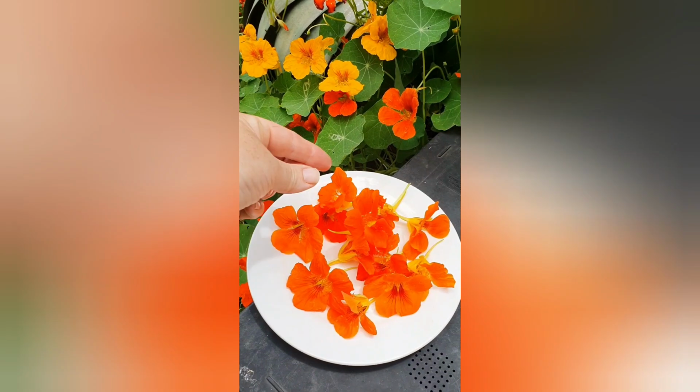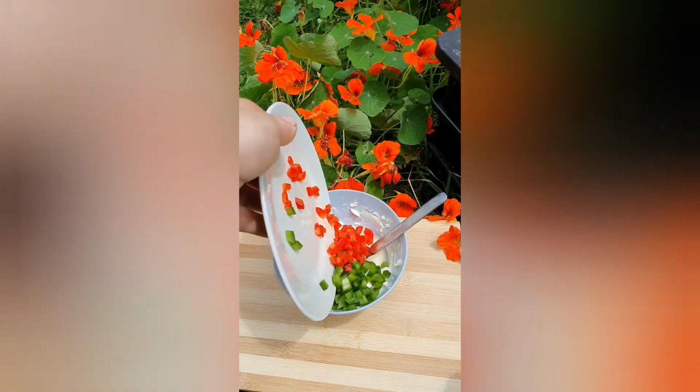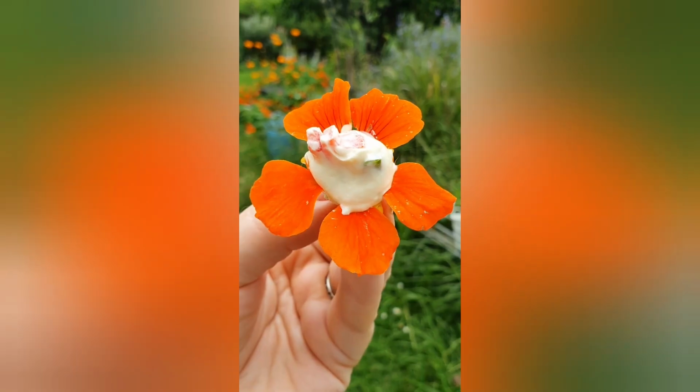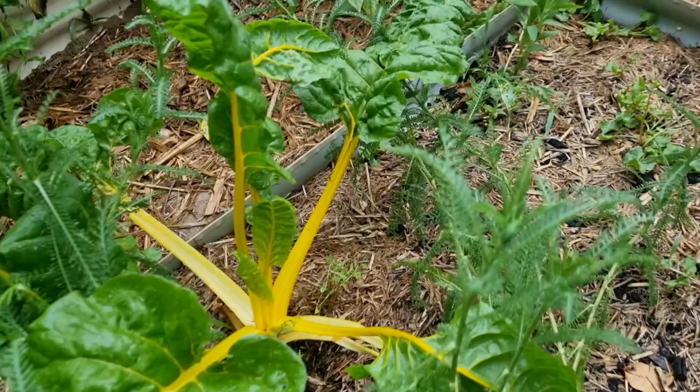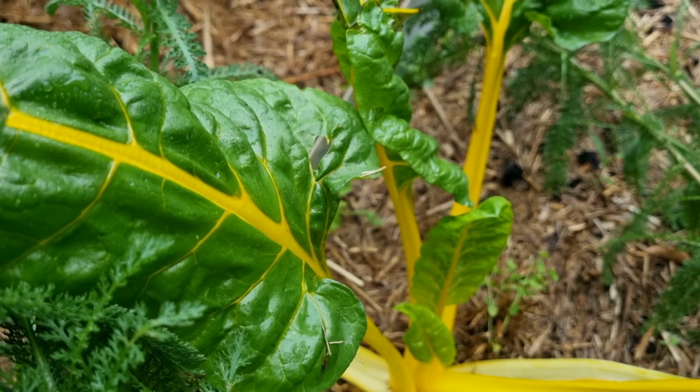Stuffed edible flowers are something a bit different to dish up over the holiday season. I fill them with diced up capsicum, sour cream, cream cheese and seasoning, and they taste great served with some homemade cranberry sauce. Over here I've got some rainbow chard, striking with its bright colourful stems.